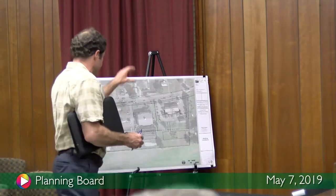You realize that? The what? The Legion parking lot has been essentially cut in half. Well, that's the other reason they want to do this. There's nowhere else to go. Okay, great. Thank you.